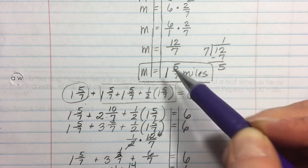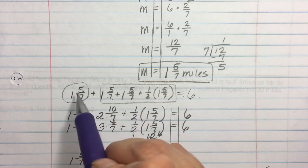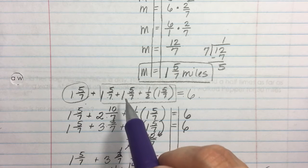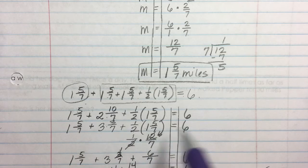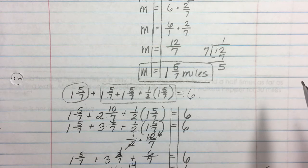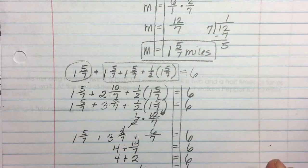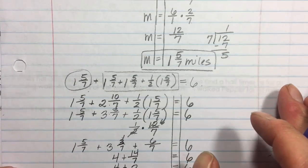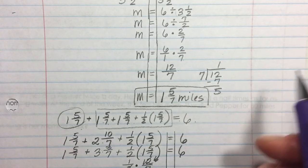You can see that we could have multiplied 2 times 1 5/7 to make this a little easier, but it's the same thing. Repeated addition is the same as multiplication. We proved that our morning walk is indeed 1 5/7 of a mile.